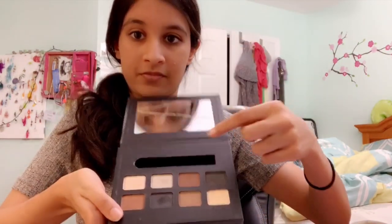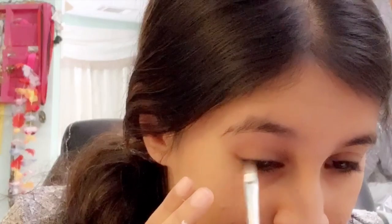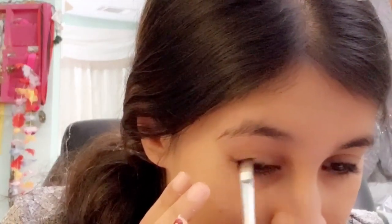Then I go in with my NYX eyeshadow. This is a Paris palette, and I just really use the browns in this. I love this palette so much. But in this, I just took the black and went on top of where I would put my liner and gave my eye this smoky effect, so it looks like I had liner on, but I didn't. And I really like this look.